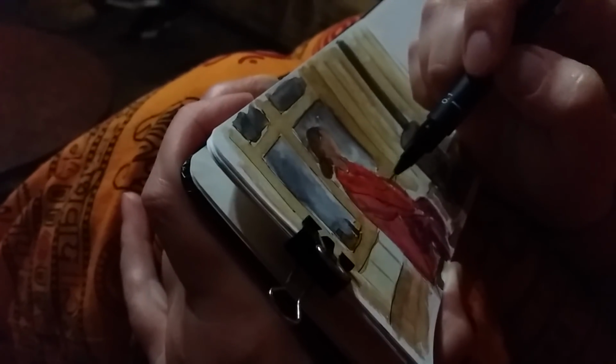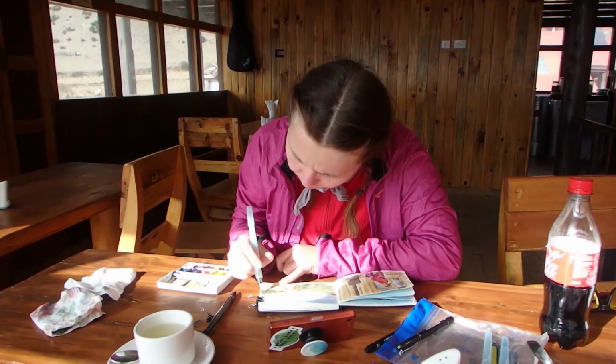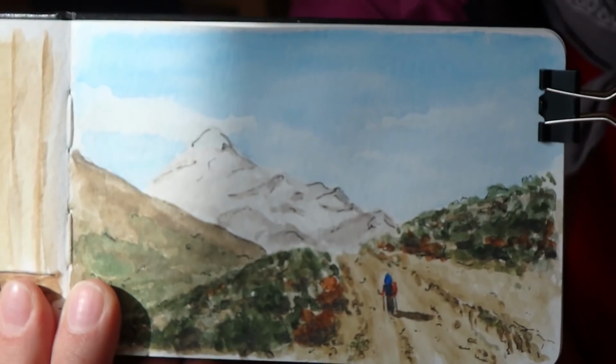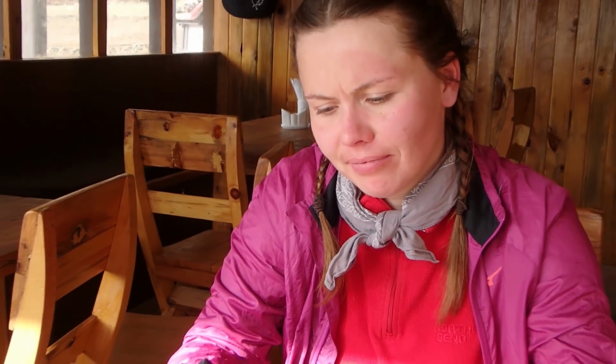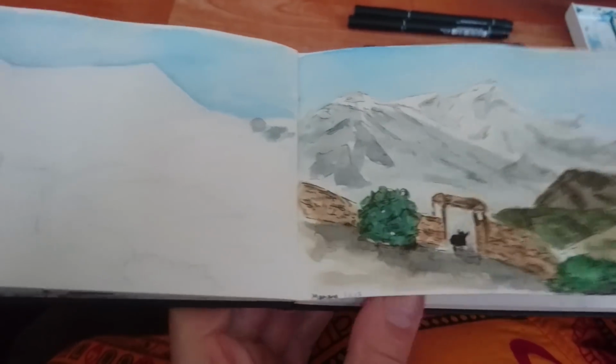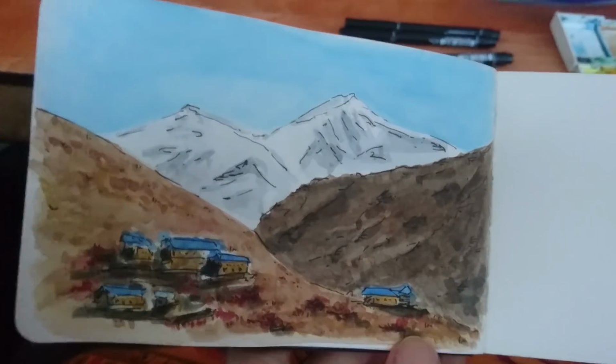Most of the time I sketched in the evening when we were waiting for our food to arrive in the lodges, because in the lodges people are preparing the food for you from scratch, so it is really usual to wait for your food half an hour, 45 minutes. So it was a perfect time to sketch these landscapes and places I took pictures of during the daytime, and I just used those photos in my phone or camera as a reference.